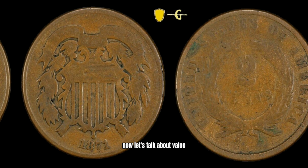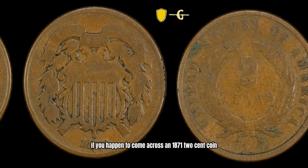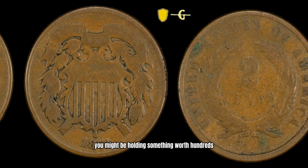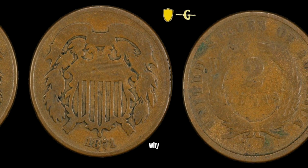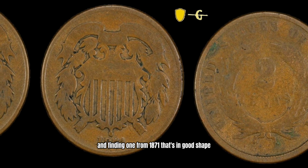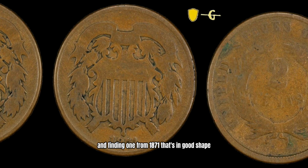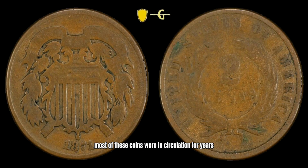Now let's talk about value. If you happen to come across an 1871 2-cent coin in good condition, you might be holding something worth hundreds or even thousands of dollars. Why? Because 2-cent coins in general are rare, and finding one from 1871 that's in good shape is even more unusual. Most of these coins were in circulation for years, meaning they got worn down, scratched, and damaged over time.